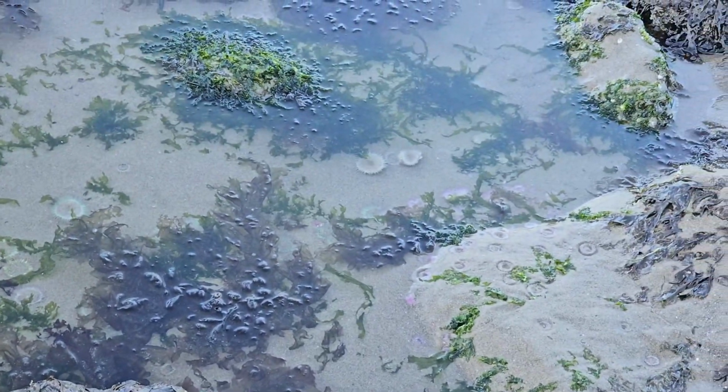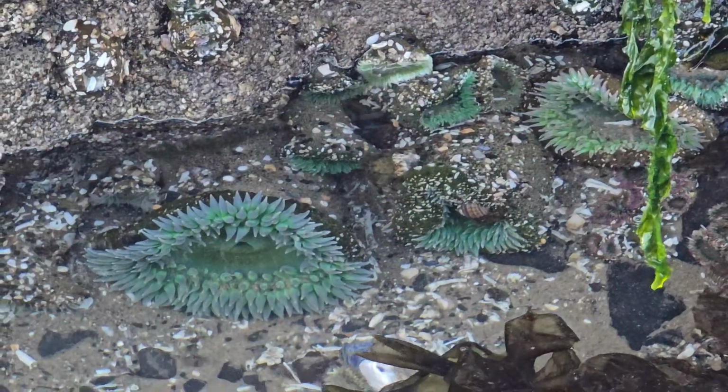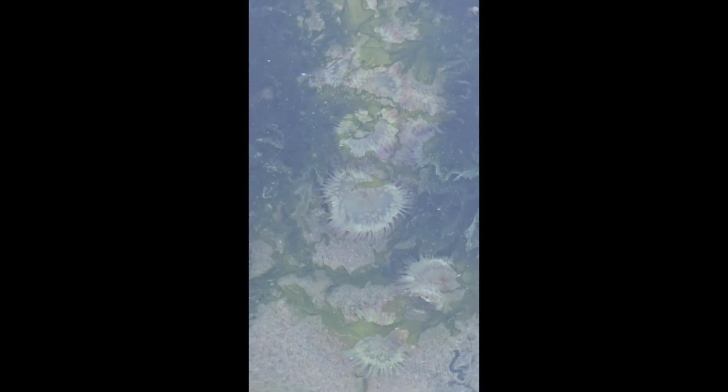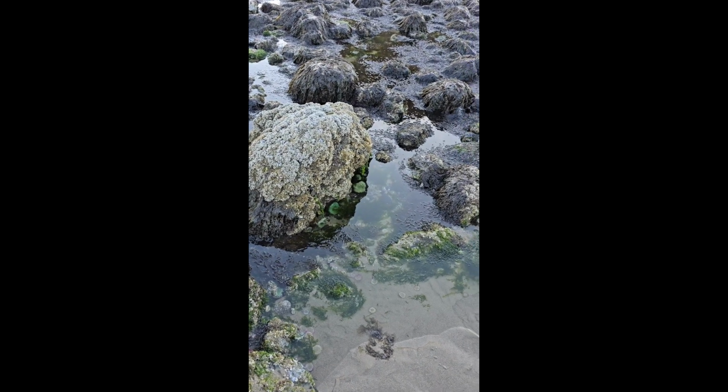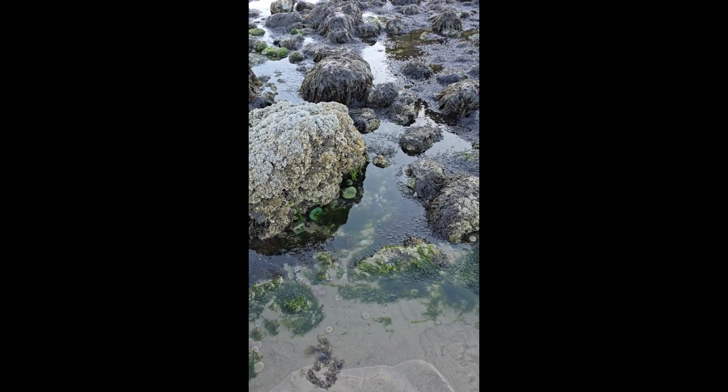Let's go over here. Sea urchins. More sea urchins right here at the... more sea urchins. Amazing sea urchins at the Haystack Rock. It's low tide, so we could go up close and see them.